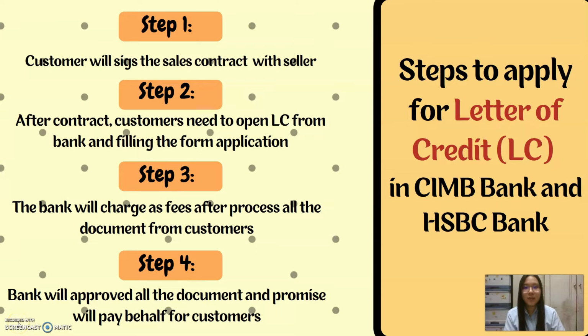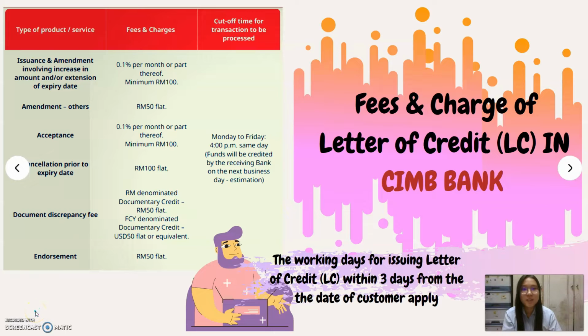The last step for customers to apply for a letter of credit transaction at CIMB Bank or HSBC Bank is that these two banks will evaluate the applicants within 3 to 4 working days. This is because the banks have to verify all the requirements from the applicant before they approve the letter of credit transaction. If the bank approves it, the bank promises to pay on behalf of the customer.